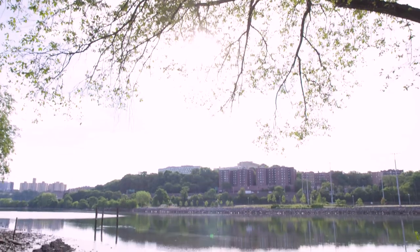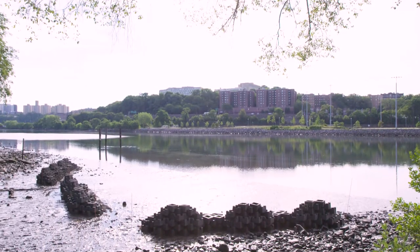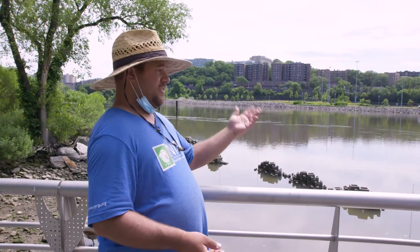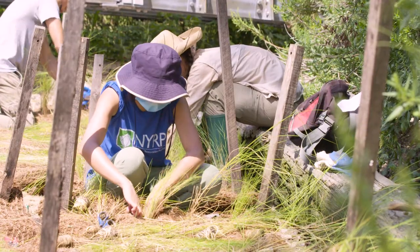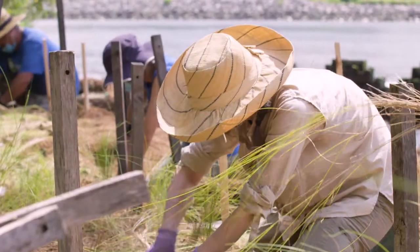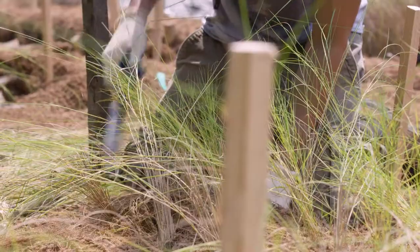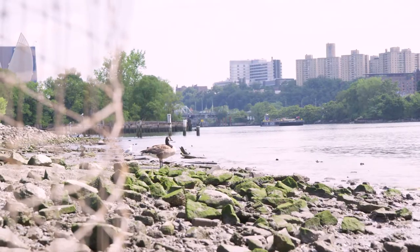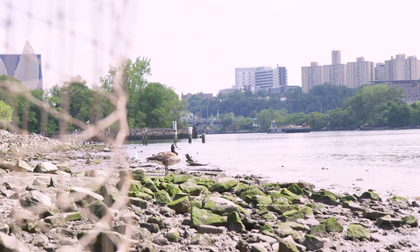We're literally gonna use science. We're gonna be studying it. We're gonna be taking data, which we'll share with the city, because they're gonna be interested in knowing if this thing is really working. Because if it works, they might do this in other sections. So this is sort of like a little pilot thing that we're doing. If it works really well, then other city sections will start doing that.